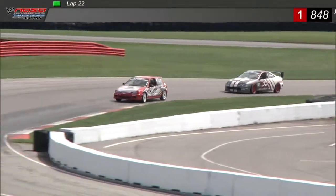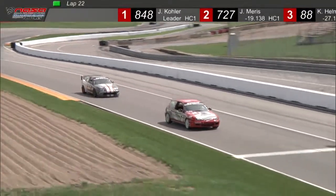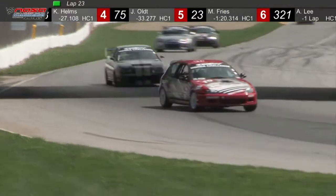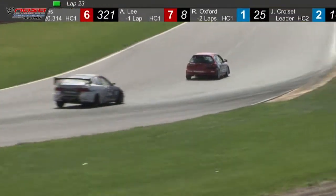because it looks like Baker kind of has his number as we get in through the right by the GoPro speed cam there. So didn't close it up enough. We'll see if he gets that run down towards the keyhole. White flag has been displayed, so 1 lap to go. Again, Jeremy Croiset leading Honda Challenge 2.